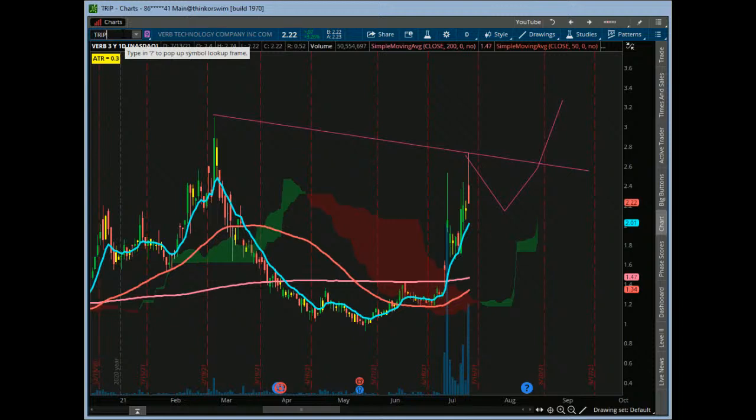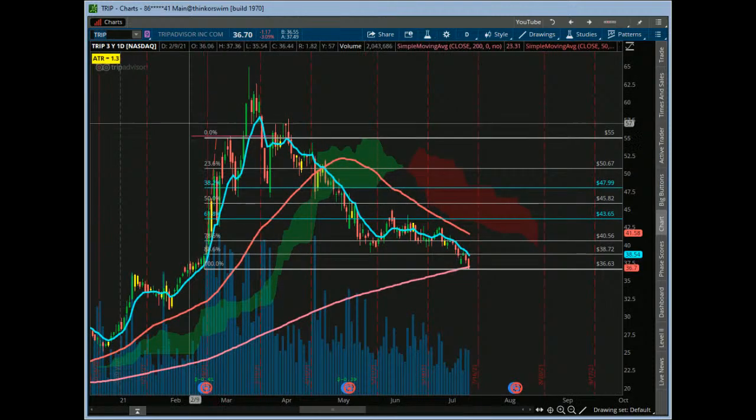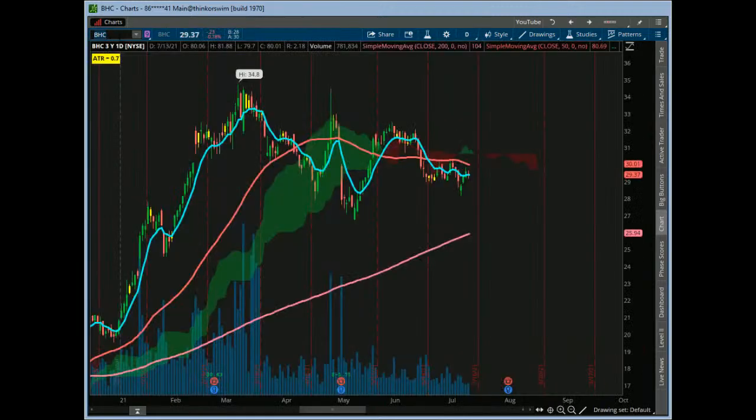Let's take a look at Trip. So Trip, nasty pullback right there to the 200-day, and I think it looks like it closed right below it. Not as much volume as yesterday, but pretty steady. AYX again, inside day, low volume on that one, so just see how that holds off of the 50-day.